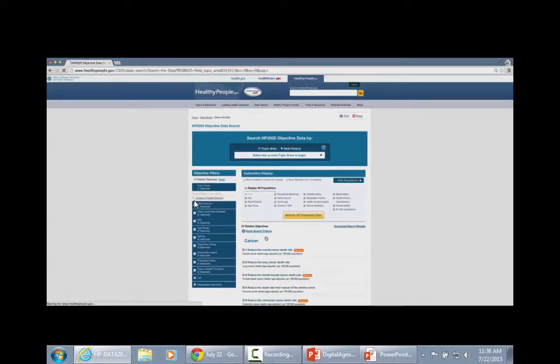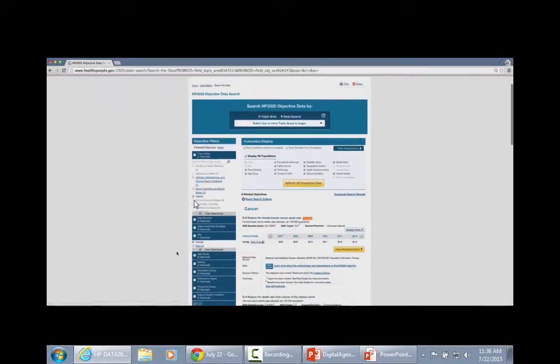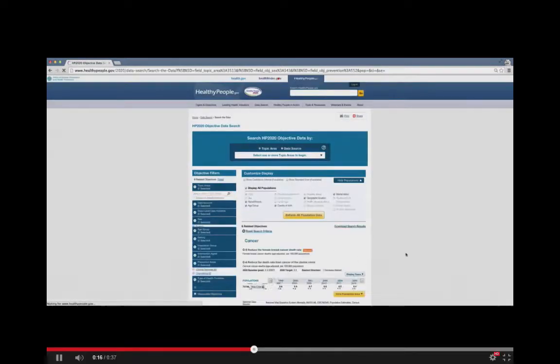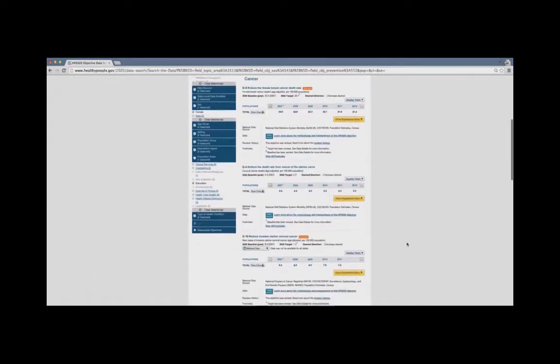All right, so then we'll go in here. We've now just filtered by one of these objectives. Now we're seeing a little bit less. Now we're only seeing cancer objectives. Now we're going down, we're going to use another one. We have filtered now just by the sex of male. So we're getting a lot less cancer objectives. Now we have another filter applied, and we're seeing less and less.